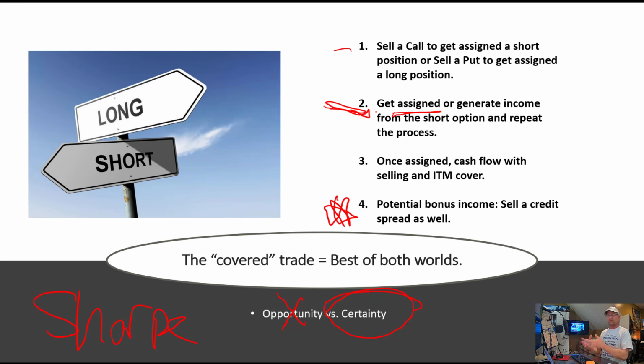Once we have the shares, whether they're short or long, we're going to start to cash flow them selling an in-the-money cover. The key to this trade having an amazing Sharpe ratio, the key to this trade being, I think at least if nothing else, in the running for the title of quote-unquote best trade is this facet right here, selling an in-the-money cover. Not at the money, not out of the money, in the money, okay?